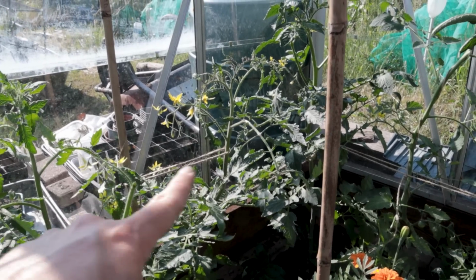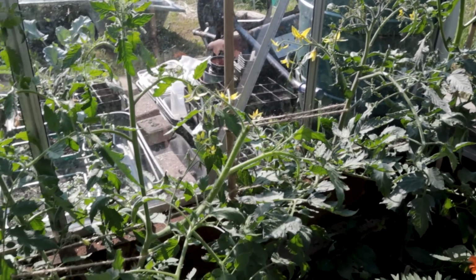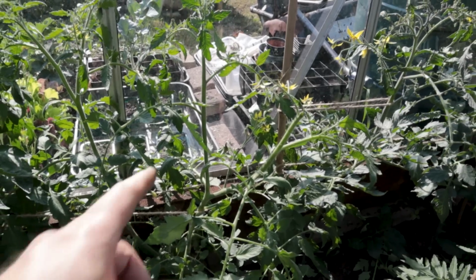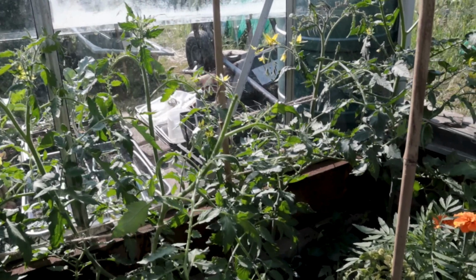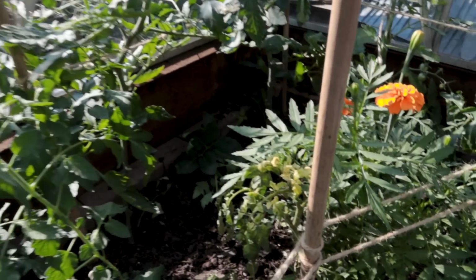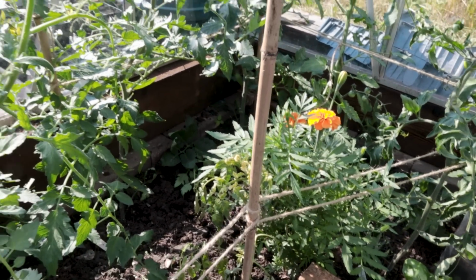I'm just going to tie it very loose so that it's not competing too much with this, which is bushing out. And this one is one of the Brads. But the Black Strawberry and the Black Moon I'm really excited for. And given that this one is on its way out, I'm really hoping the other one survives.